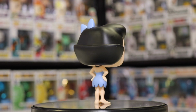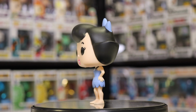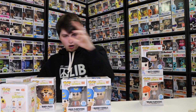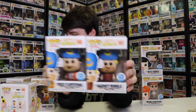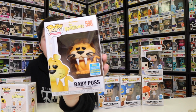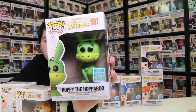So let me also grab the other two that we have here. I have the water buffalo ones of Barney Rubble as well as Fred Flintstone. So we've got these two. And then I also have some more as well. Let me grab them. Hold on one second. All right, if I'm not mistaken, this is every single one that I have. Here we have the two water buffalo ones of Barney and Fred. And then we also have Baby Puss, which is another pretty cool one. And then we have Hoppy the Hopperoo, which is another great figure.